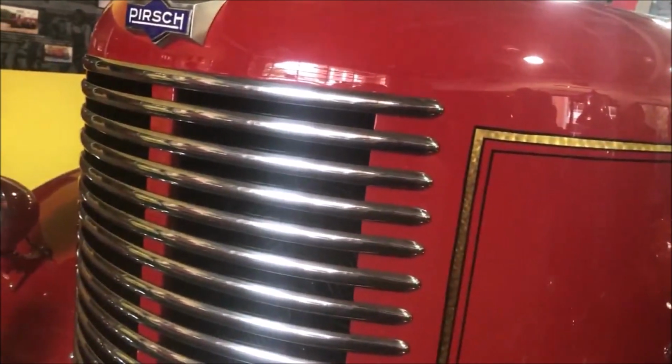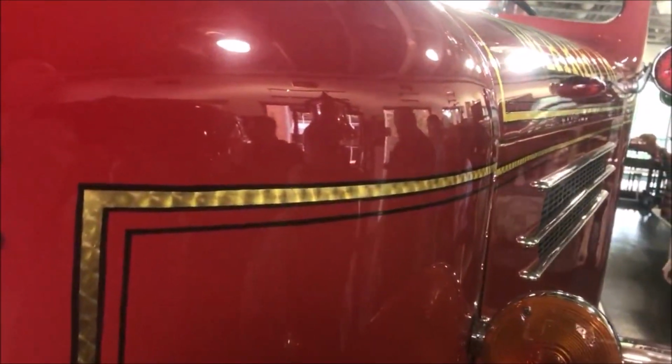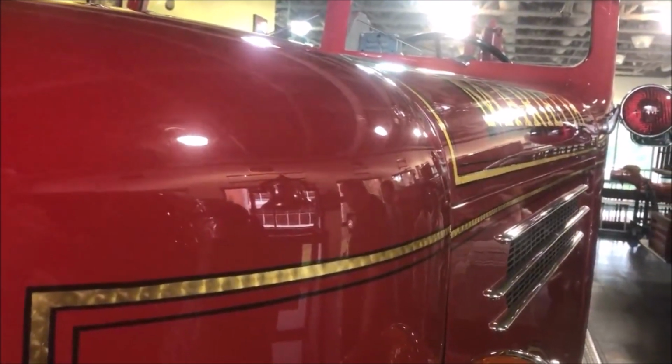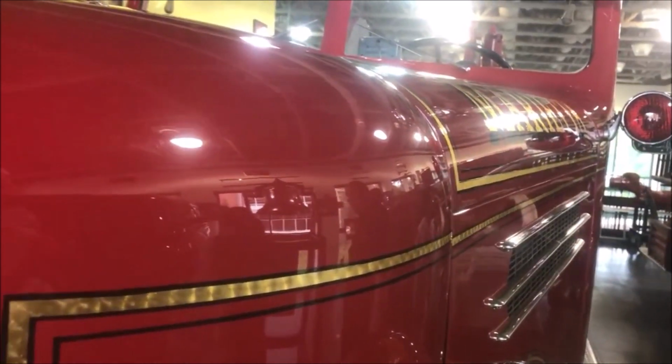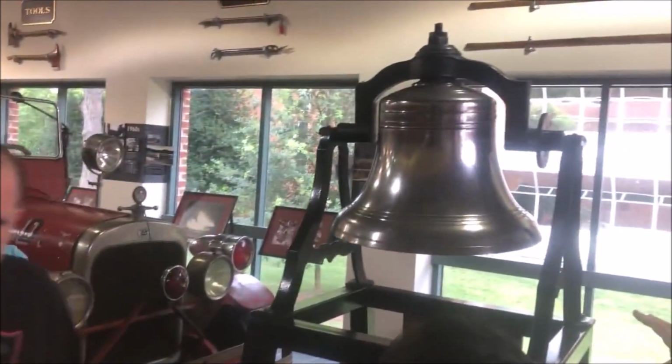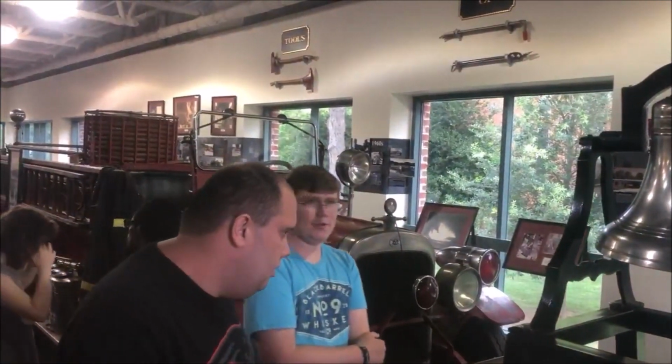Do you guys have any questions about the trucks you're seeing in here right now? This right here is from the 1800s. So again, this bell here is about 140 years old. That is how you called the fire department back in the 1800s.